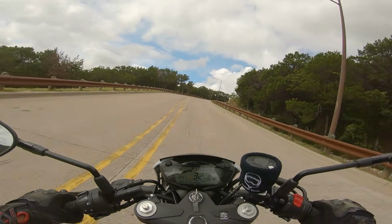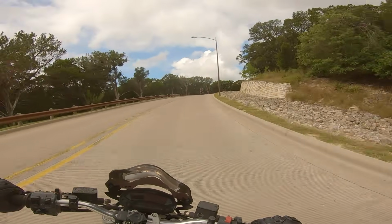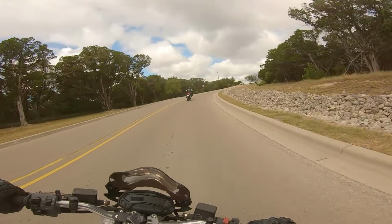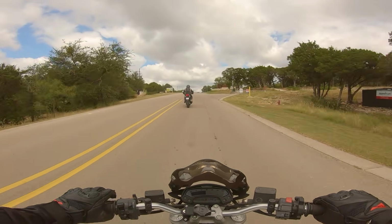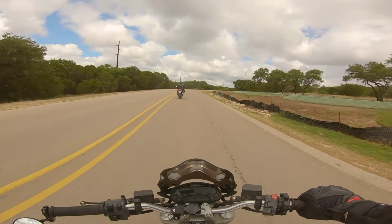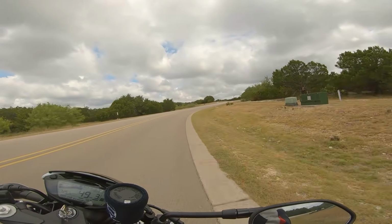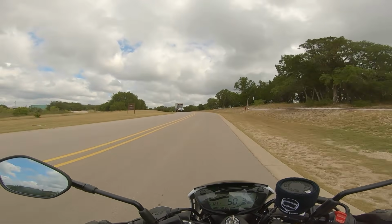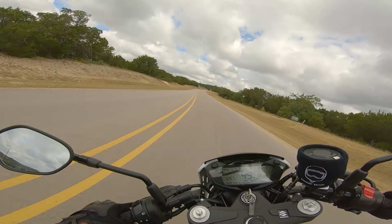However, I have to give the transmission feel to Ducati, because the SV just feels like a typical Japanese snick, go right into place, whereas the Ducati kind of clunks. It gives you that nice, very tactile feedback and lets you know when you're exactly in gear. Between the clutch feel on the Duck and the clunk of the gearbox, it is quite nice, but like every Ducati gearbox I've ever encountered, neutral is just impossible to find for some reason.